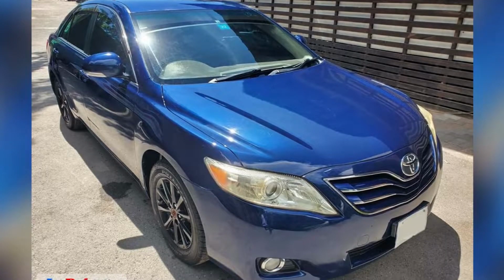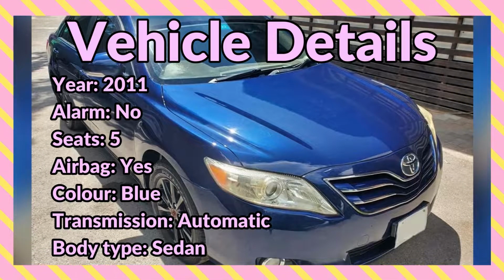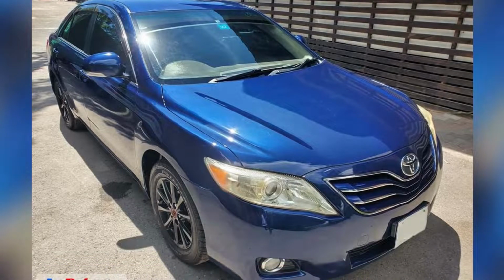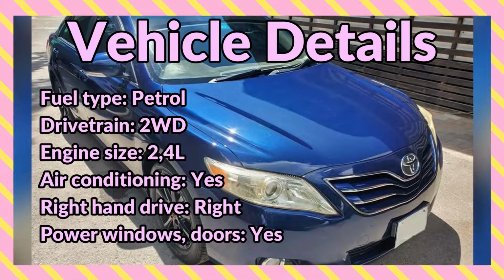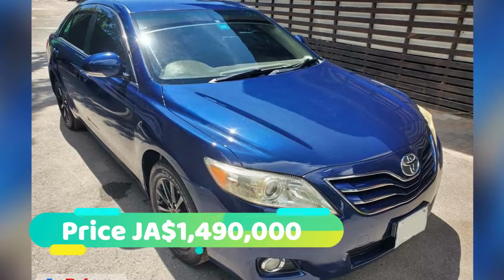Today, guys, I'm bringing you this 2011 Toyota Camry for sale in Kingston. Vehicle details include year 2011, no alarm system, seating capacity is 5, airbag, color is blue, transmission is automatic, body type sedan, fuel type petrol, drivetrain 2 wheels, engine size 2.4 liters, air conditioning, right hand drive and power windows and doors. This vehicle is priced at $1,490,000 Jamaican dollars.